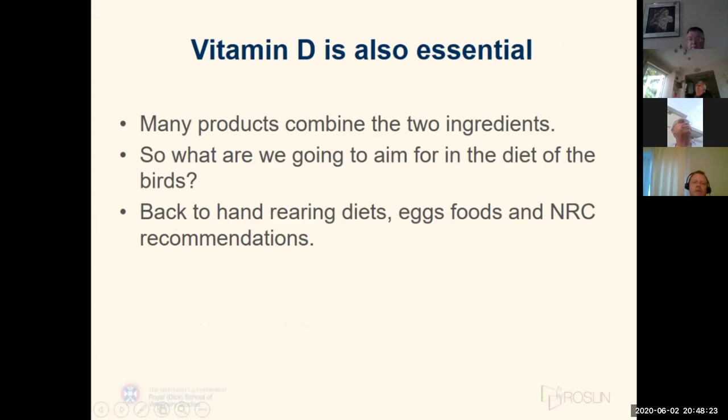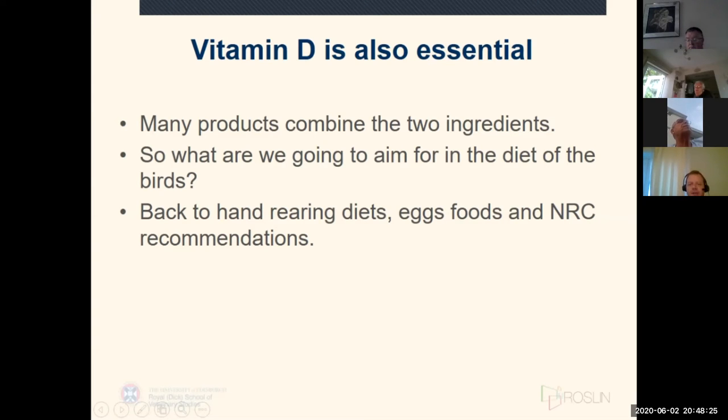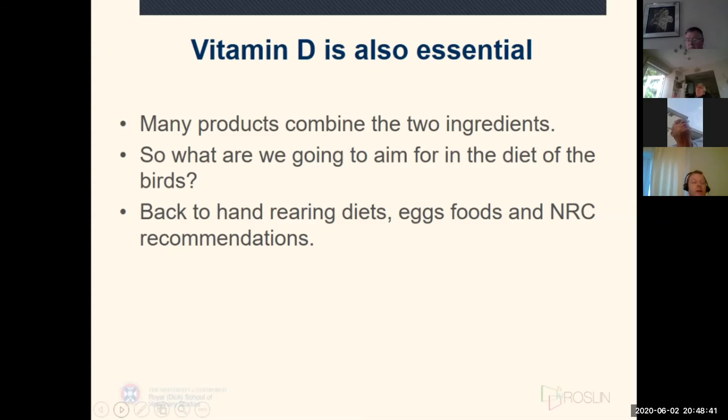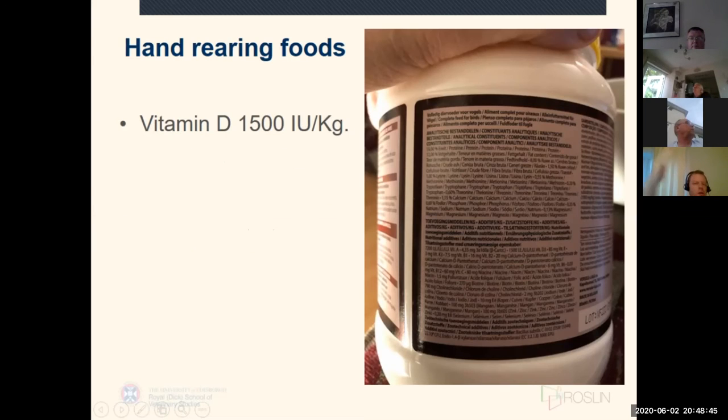We do have to think about vitamin D as well. That is essential as well. And if we go back again, looking at our hand-rearing diets, the egg foods, NRC recommendations, minimum for poultry for laying eggs, things like this, this gives us a very good idea of what vitamin D levels we need in our budgie diets as well. They need this to absorb the calcium in the first place. Hand-rearing foods, vitamin D, 1,500 international units per kilo.